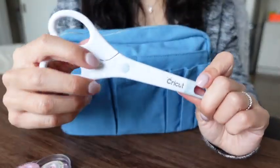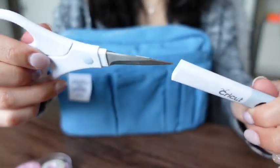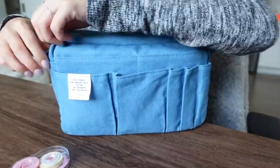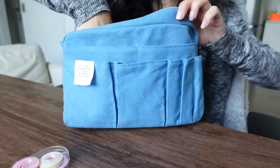I have my Cricut scissors with the cover on it. They're so dirty, so terrible. I should clean them off. And then in the bigger pouch, let's see what we have. Okay. So I have a bunch of things.